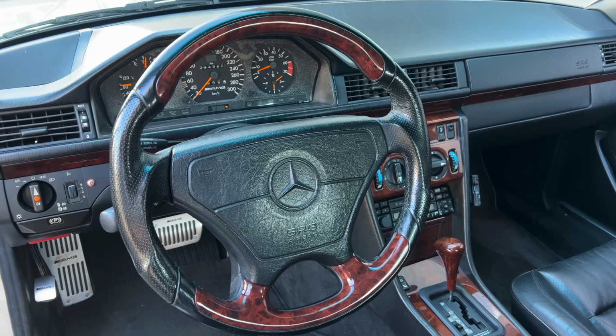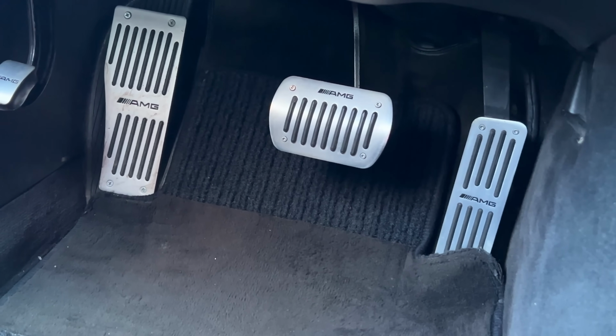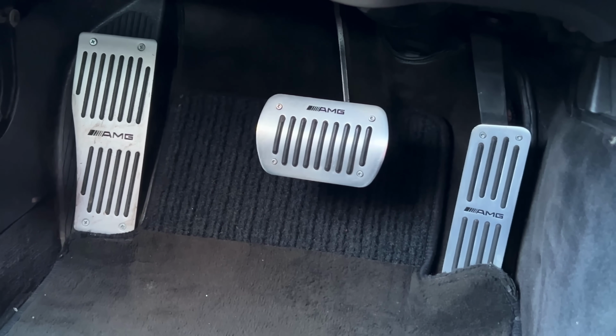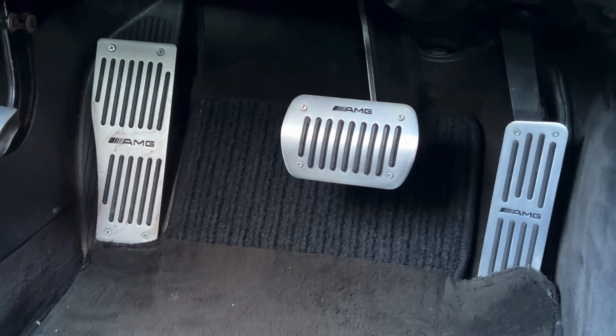Same deal with the pedals. You have AMG pedals, as you can see. That was a nice cosmetic touch compared to a standard 500e E500, but otherwise there really wasn't that much AMG in this interior. Again, it just wasn't their area of focus. They were all about speed.